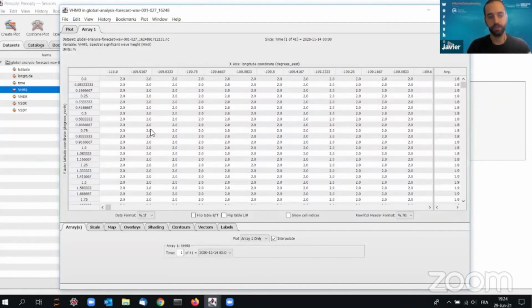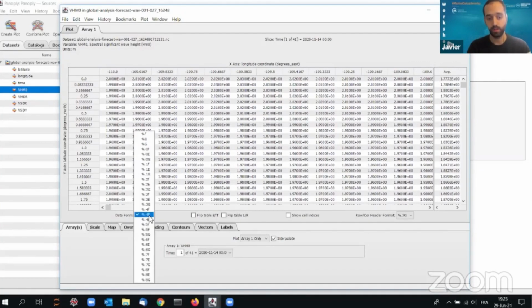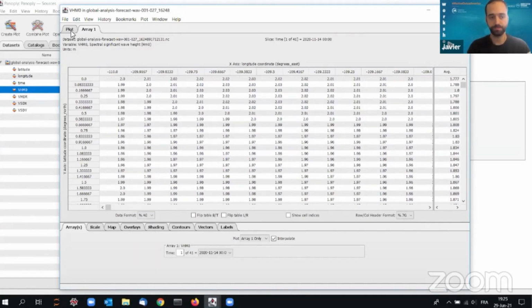So I don't forget, this is the data plotted on the graphical interface. And here you have the raw data. The data is like a matrix where you have all the variable data for each of the grid points on the map, for all the latitudes and all the longitudes on the array. And here on the right side, you have some zonal averages that may be interesting for you. And as a tip, sometimes this data is a bit difficult to read, so you can format the data and change how it's expressed. In this case, for example, with more decimals, or maybe you want to use the exponential one, just the one you prefer.